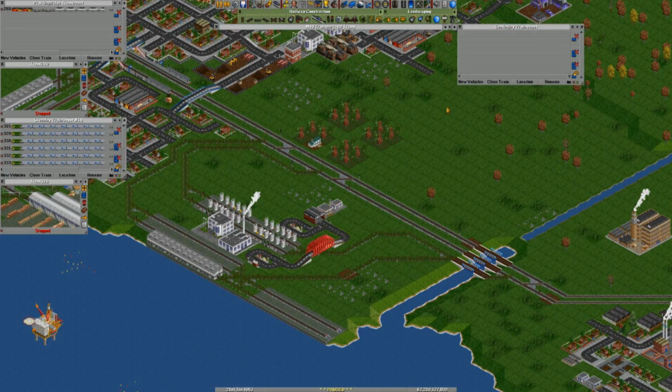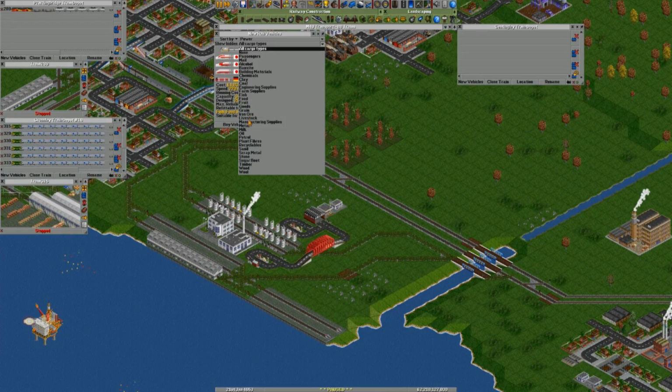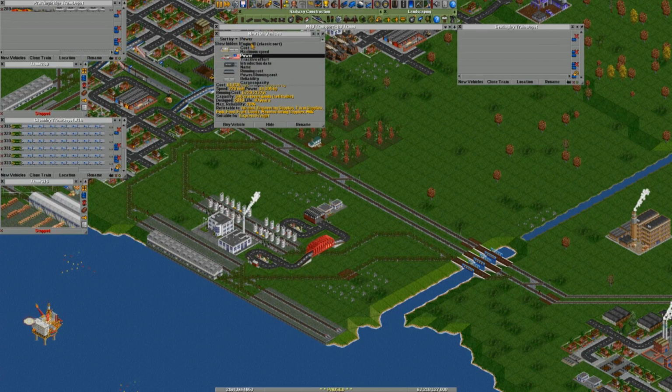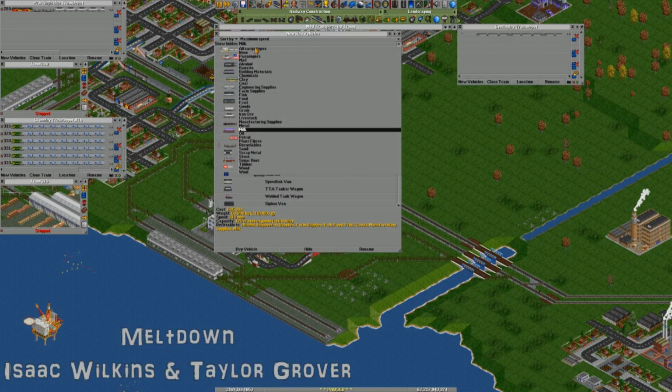Now, I don't think I've got anything that can carry milk and food. But I've been wrong in the past. Let me check. Milk. If I just go by that. Actually, if I go by maximum speed. There we go. So you can carry milk and you can carry food. Can you be refitted? Because that would be perfect, if you could be.